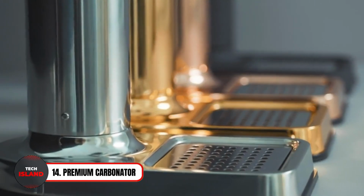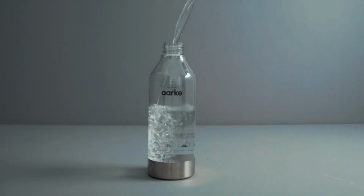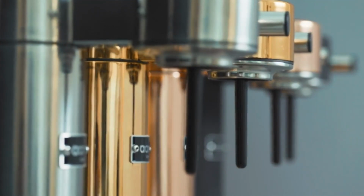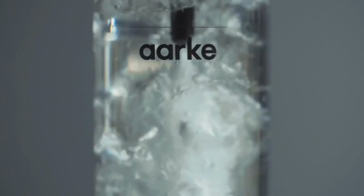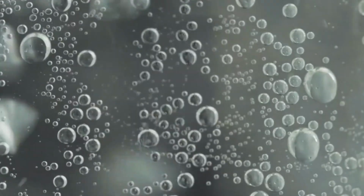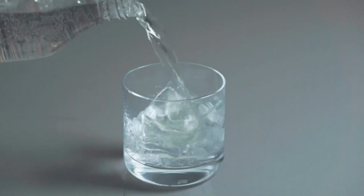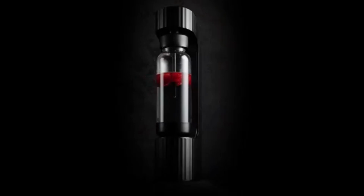Premium carbonator. Looking to level up your countertop setup while also enjoying refreshing sparkling water? This is your surefire selection, the Premium Carbonator. In addition to enjoying sparkling water, you can also infuse your water with flavors like lime, lemon, or any soda syrup of your choice. Here's the game changer. Unlike conventional soda makers, this carbonator stands out for its performance, environmental impact, and durability.